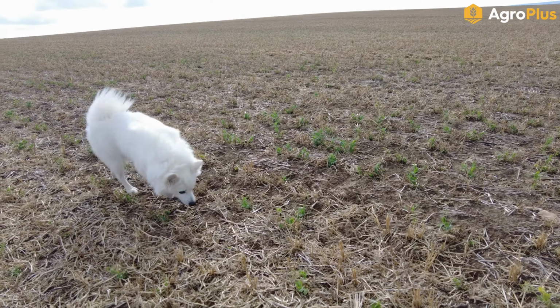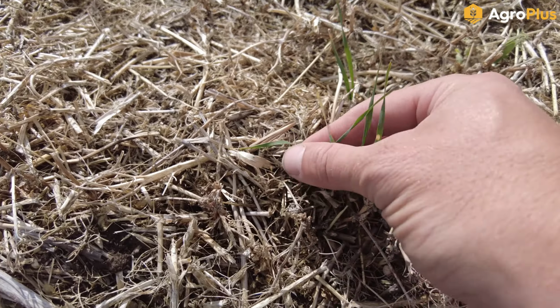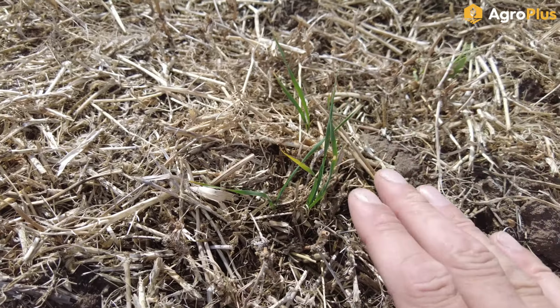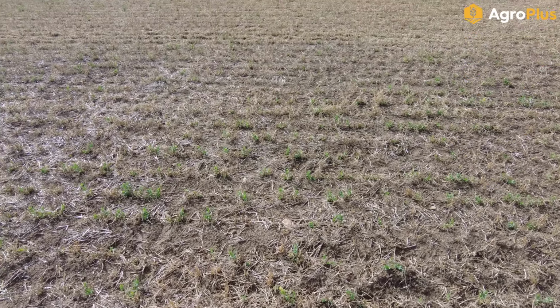Down here in McGrath, we're checking out some pea stubble, and you can see that there is some wild oats in here. So these guys are all still relatively small and young, and hopefully down here we'll be getting a killing frost in the next week or two probably. So I'm not too concerned about these guys. The odds of them getting large enough to set seed is relatively small at this time of the year, but you never know.